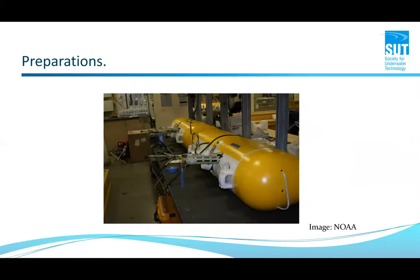And so here is a NOAA glider being prepared. It's getting told what to do. Some of the instrumentation is going in, the sensors. And this is what it looks like when it's being prepared.